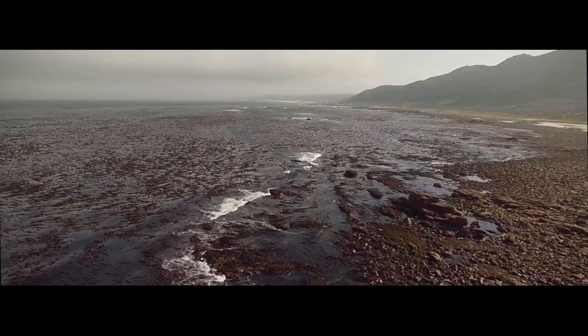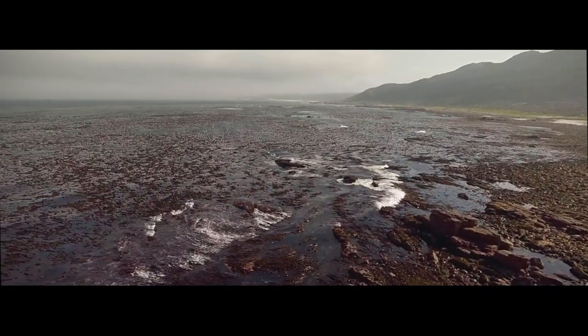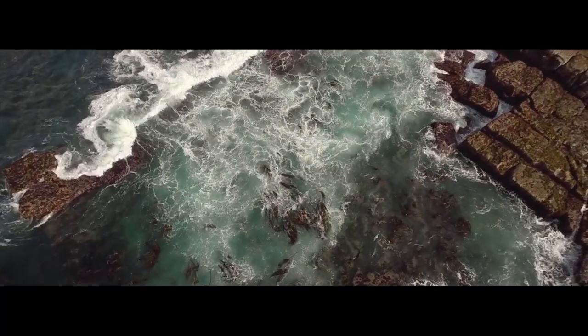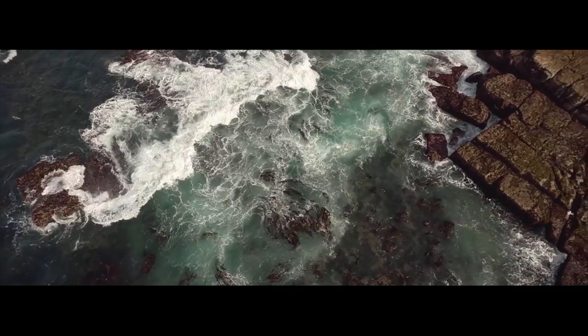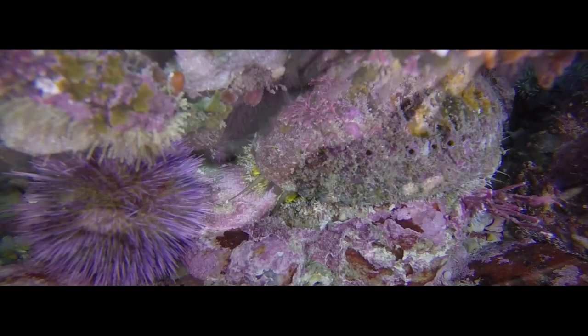The coastline of southern Africa hosts some of the most diverse and abundant marine life on the planet. A species that once thrived in these rich waters has been so heavily exploited that it now faces commercial extinction. This is the story of South Africa's white gold.